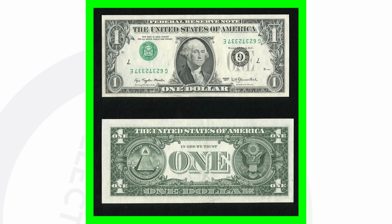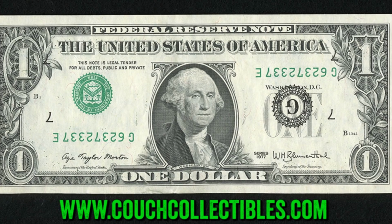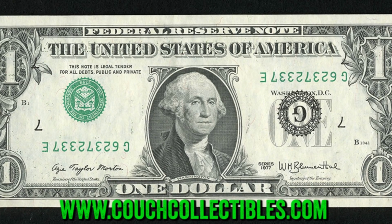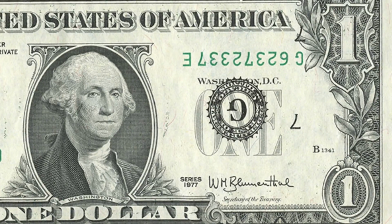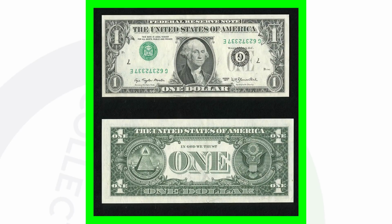Next up, my favorite $1 bill of this video. This is awesome, man. This is just amazing. You can see the error taking place. We got the upside down seal and serial number there on both sides of the $1 bill, on the left side and on the right side. So that is absolutely amazing, man. Definitely always check your bills when you guys are getting stuff back and change. This 1977 $1 bill sold for over $320.